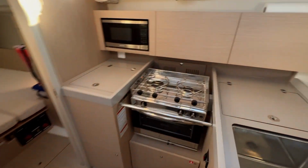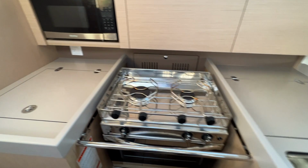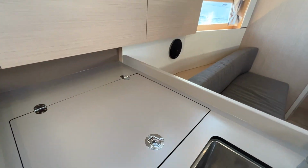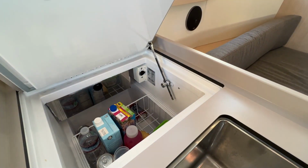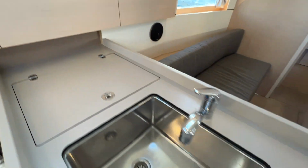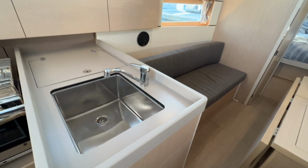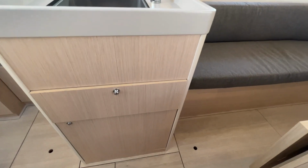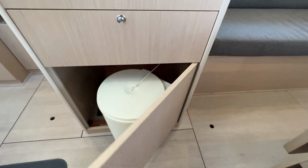In the galley, we have a 2-burner stovetop and oven that's gimbaled. Lots of storage aft. And then also, this is your refrigerator with a small freezer on top, as well as a large stainless steel sink. Inside here is a soft closing drawer for cutlery, and then a trash bin that opens on its own.